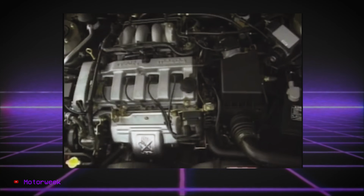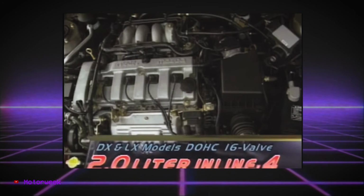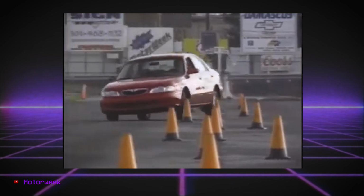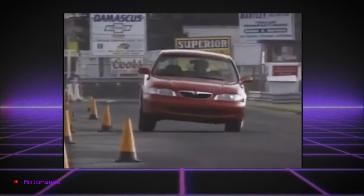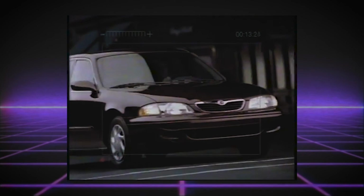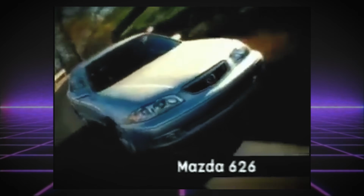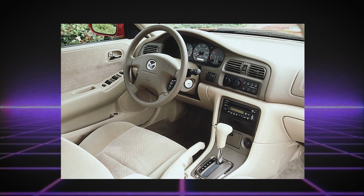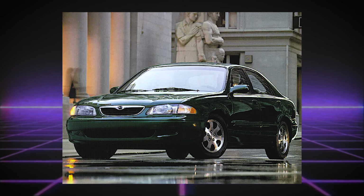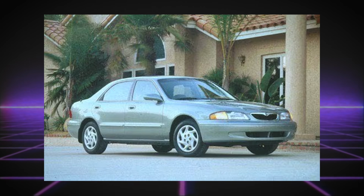Reborn. A 2-liter 4-cylinder came with the base model, and the 2.5-liter V6 was available in the top trim ES. But even while retaining the independent rear suspension, Mazda didn't really capture the sporty essence or unique vibe of previous gens. Edmunds said that it was a, quote, bland, bread-and-butter sedan that's not big enough for families and not sporty enough for enthusiasts. Ouch.